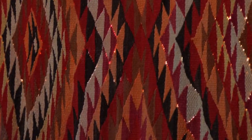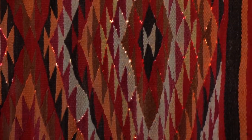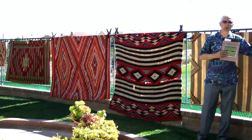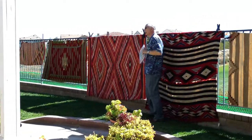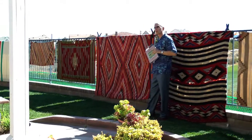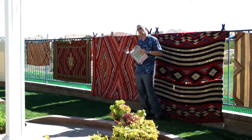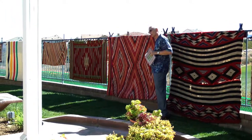Eye dazzlers were so beautiful because the eye dazzler blanket was created not out of Spanish influence. This is one of the few blankets that was completely created by the Native American. No influence from traders, no influence from anybody else. This was their own concept of utilizing colors for the first time, and they created these eye dazzlers.